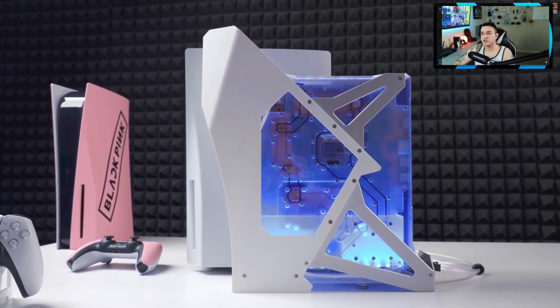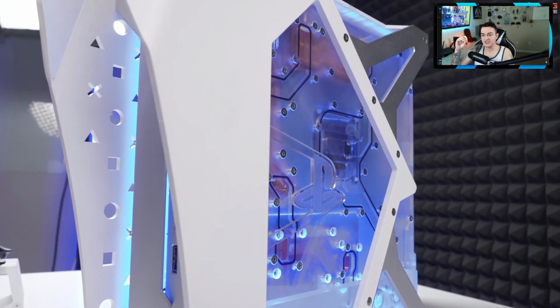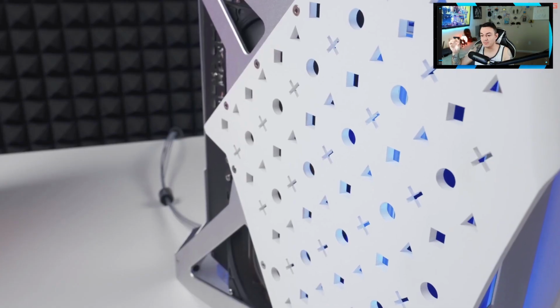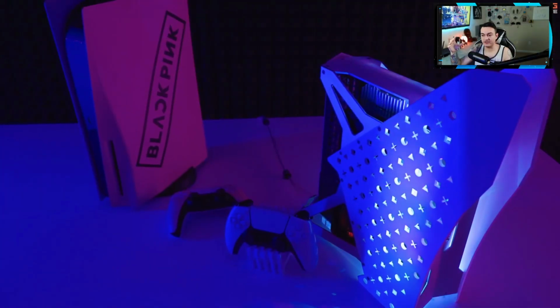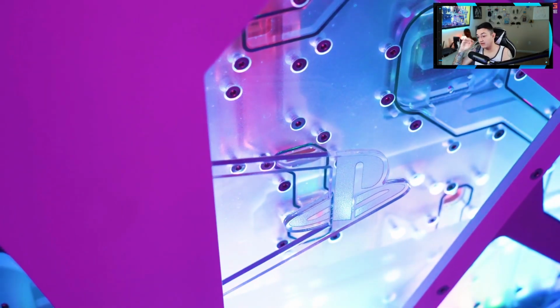Oh, fuck. That looks so dope to me. Like, he did a phenomenal job with this build, I have to say. Everything looks clean and classy, but yet also flashy. You know what I mean? Like, look at that. Just the cross buttons bleeding light through there, it looks so much better than a stock PS5. It really does.